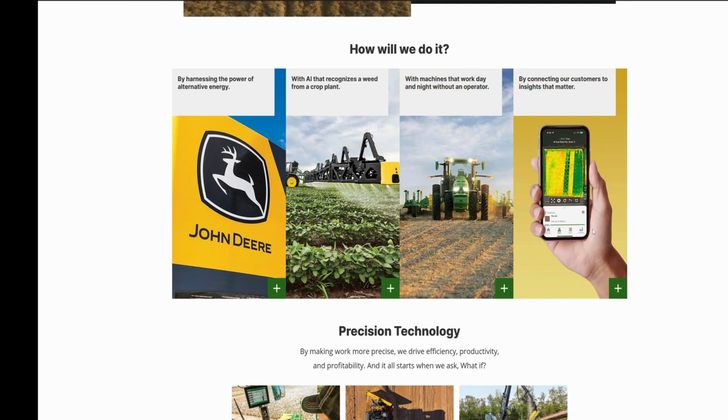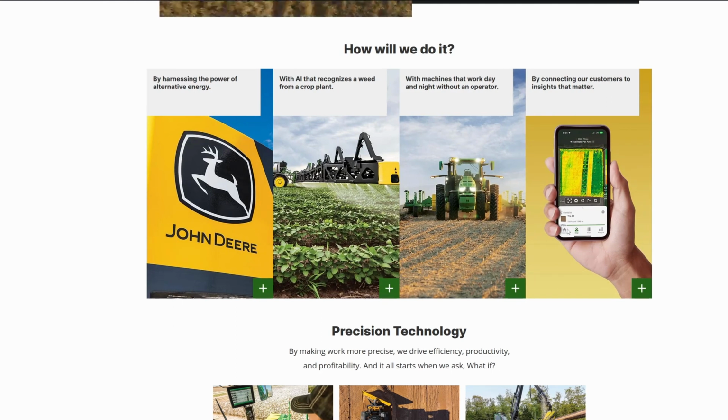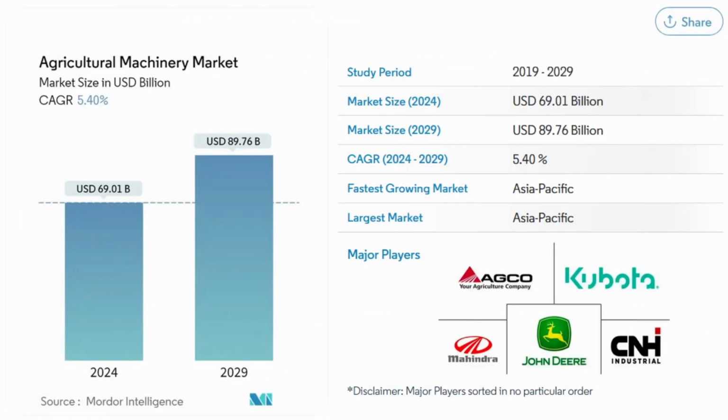The fourth sector here is connectivity, and with this they are trying to connect all their machines to the cloud, so the operators or the farmers can really see, first of all, the health of their machines, if they are working properly or not, but also the effectiveness of the whole fleet in one glance. So again, all these fields are really trying to optimize the processes of their customer and to help increase their efficiency. The market in their biggest sector, the agricultural machine market, is expected to increase until 2029 by 5.4% annually.